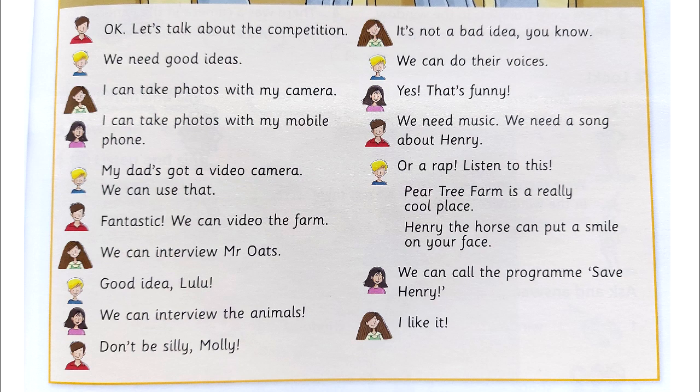Okay, let's talk about the competition. We need good ideas. I can take photos with my camera. I can take photos with my mobile phone. My dad's got a video camera. We can use that. Fantastic! We can video the farm. We can interview Mr. Oates. Good idea, Lulu. We can interview the animals. Don't be silly, Molly. It's not a bad idea, you know.